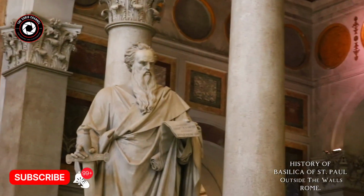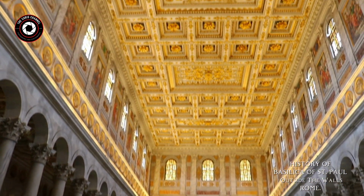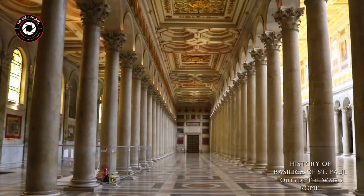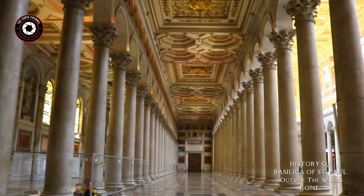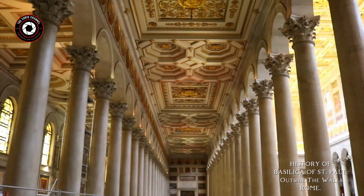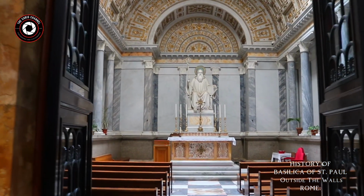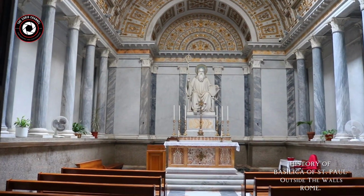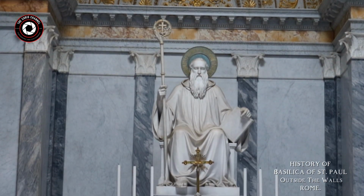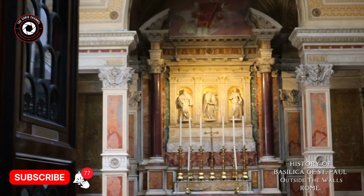This new basilica became one of the largest churches in the world at the time and continued as an important Christian site. The fire of 1823. The basilica suffered a devastating fire on July 15, 1823, which destroyed much of the building, including the original structure and many artworks. Following the fire, a massive reconstruction project began under Pope Leo XII. The basilica was restored as closely as possible to its original design, with assistance from Catholic nations around the world, which contributed funds and materials for the reconstruction.